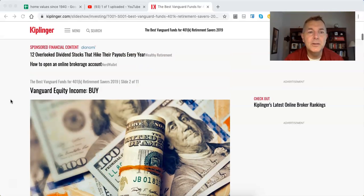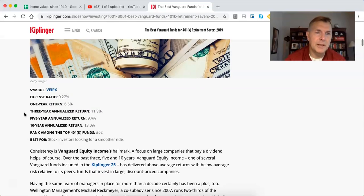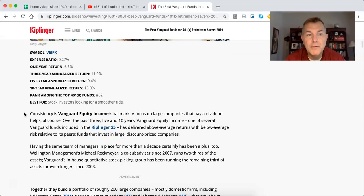All right, let's see why that is. I'm not all that familiar with this fund. You've got a ticker, VEIPX, and an expense ratio of 27 basis points. 10-year returns are 13%. I'm not sure what date that is, end of June, end of August, not sure. But anyway, consistency is the Equity Income fund's hallmark. It's got to be run by Wellington. Yep, it is Wellington. Focus on large companies that pay a dividend, of course.